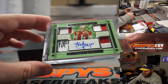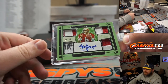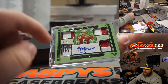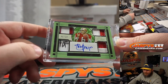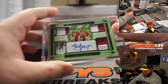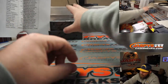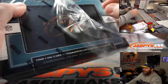Steve Young. And it's an autographed jersey as well. You can see the Hall of Fame inscription there. That's perfect. Right in the window. HOF. Hall of Fame. Two colors. Solid. With his writing on there. 6 out of 10 for the 49ers, Brett Gibbs. That's sweet. There you go. I love that you can see the Hall of Fame written in the corner right there.